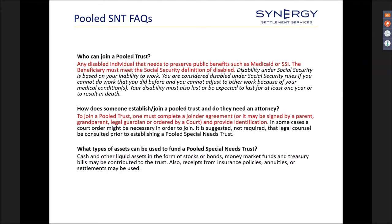And in terms of the nitty-gritty issues as it relates to establishing trusts for people that are receiving a personal injury settlement and are on Medicaid, there's some FAQs, and these questions and answers will help highlight some of the ways that the trust can be used and who can set one up. The primary thing is that a client has to be disabled in order to join a pooled special needs trust. And the only reason they would establish it is to keep their public benefits intact. And in order to establish the trust sub-account, all they have to do is complete the joinder agreement I mentioned. And so it's quite simple to create.